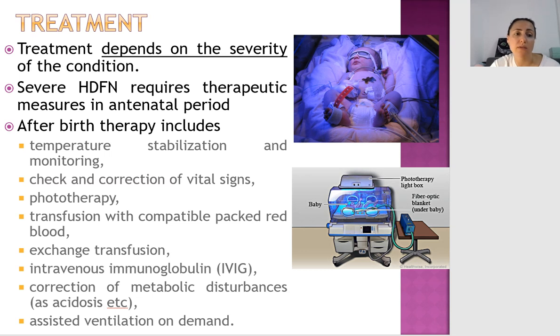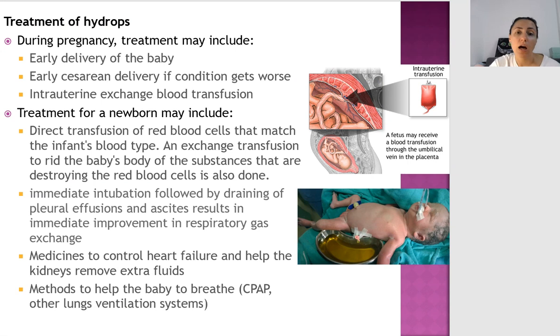Three basic methods of treatment include phototherapy, exchange blood transfusion, and the use of specific immunoglobulin. Treatment of the hydrops must be started during the pregnancy because it's the most severe form and it must be diagnosed on time to save the baby. Early delivery of the baby is possible if a baby can survive. So if the gestational age is enough for the baby's survival, we need to make early delivery. If not, we have an option of treatment during pregnancy.